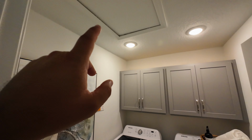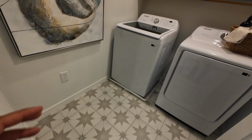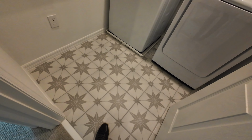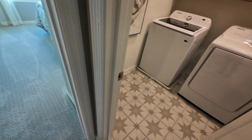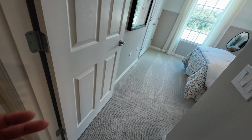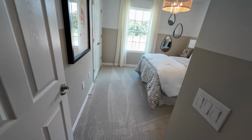Now you do have access to the attic through this laundry as well. And then you do have a hard surface here, which looks like tile. So just in case there's a leak or something like that, you won't get any carpet wet. There is carpet throughout the second floor, but that's an easy fix if you don't like carpet.